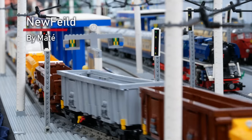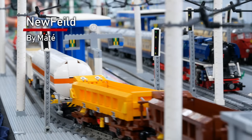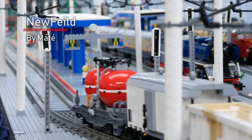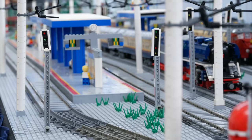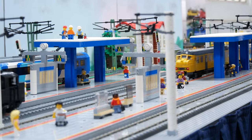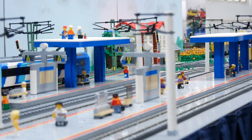Arriving now at Newfield, you can start to get a sense of the variety of trains passing through the station. Being an international event means that there is a lot of trains from different regions and eras all sharing the track together. So meetings like these between a Hungarian steam train and a Dutch electric train set are quite common here.